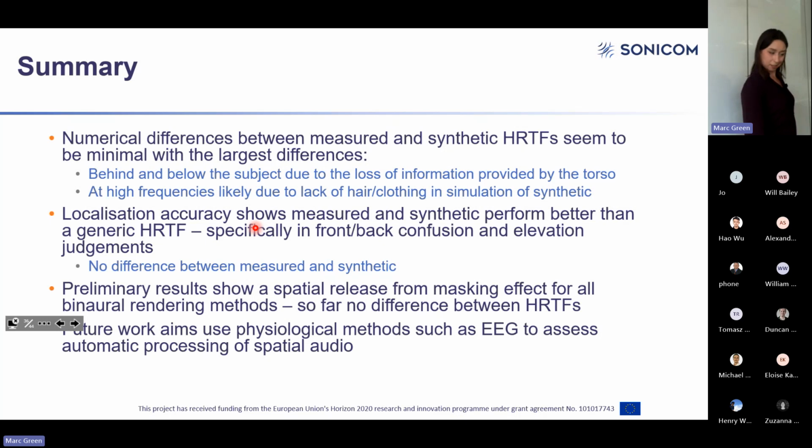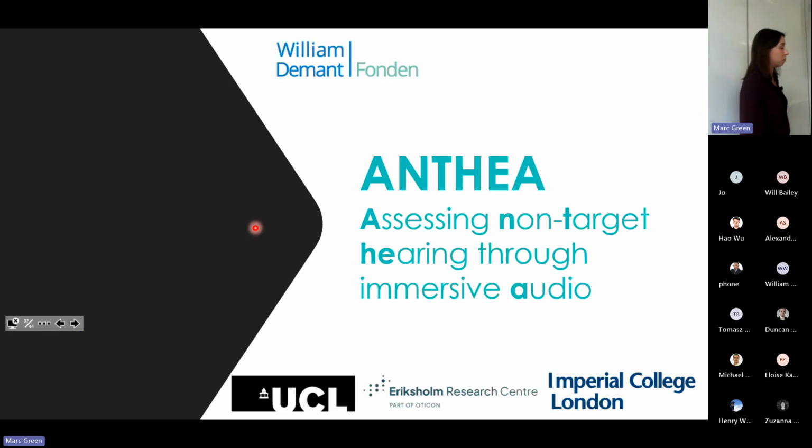And just to be less preliminary about it, I want to briefly talk about this project that has been using EEG properly, which is Anthea, and this has been a collaboration with UCL and Ericsson. This is when I really started doing a lot of EEG recording, whereas before I didn't really do much.